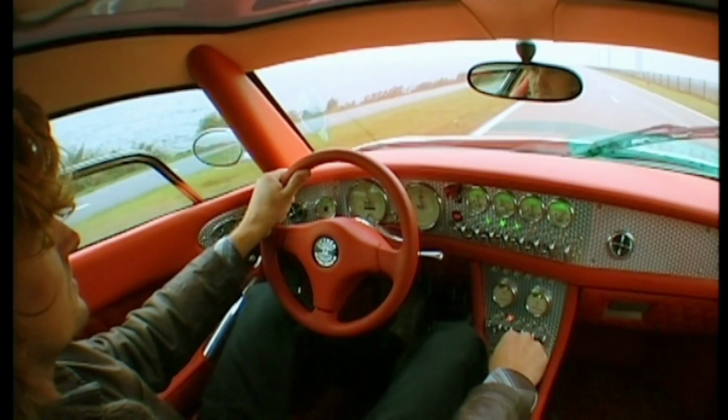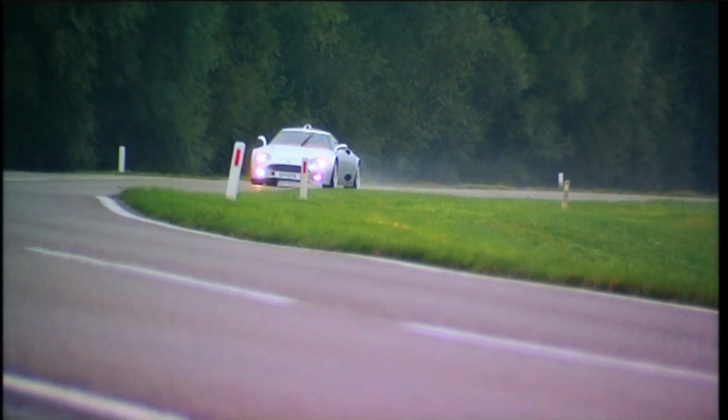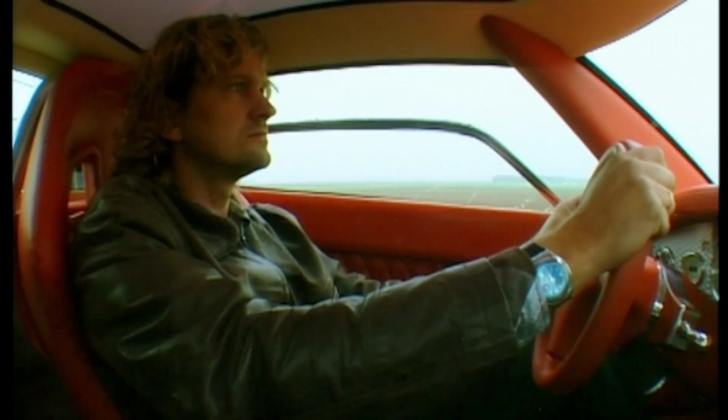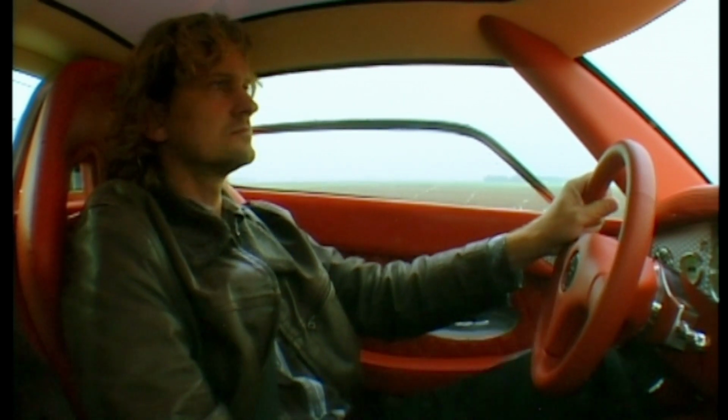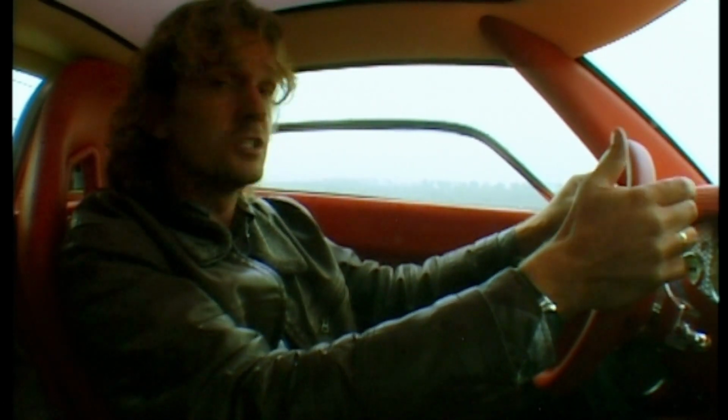The C8 is fitted with a 4.1-liter V8, borrowed from Audi. 405 PS and 480 Newton meters of torque gets it to 100 in 4.5 seconds and onto a top speed of 300 kph. To my ears, the sound of this engine is music, pure music.